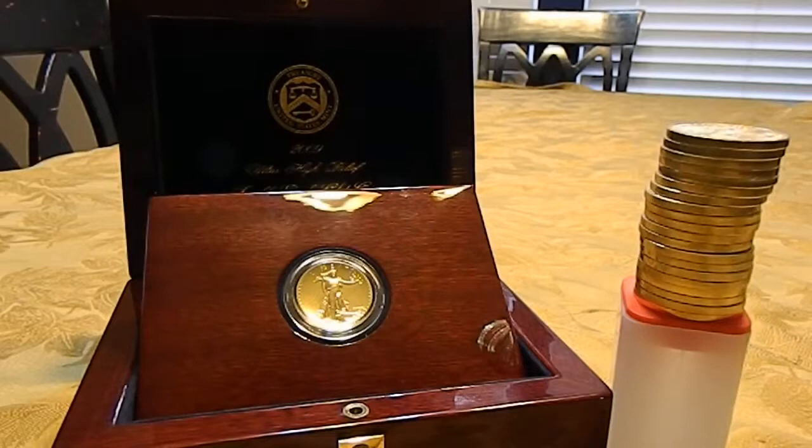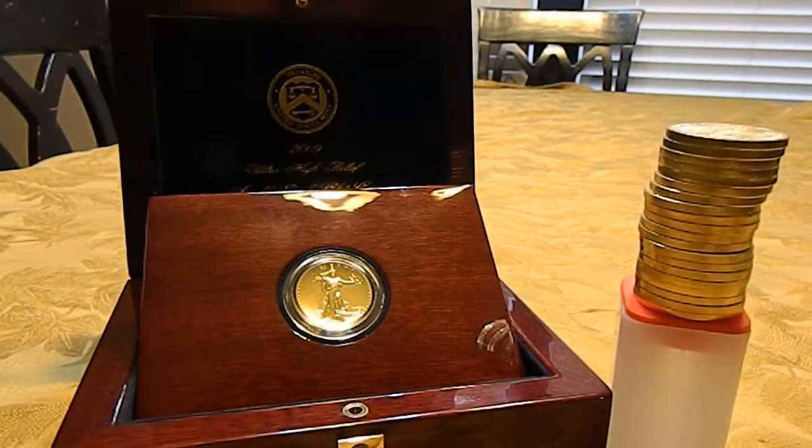versus bullion coins. The background noises you're going to hear, all the clutter, is the little kitten that we recently adopted, and she's attacking a little ball as it rolls around. So, pardon the noise. Okay.